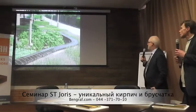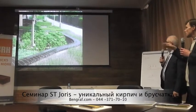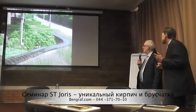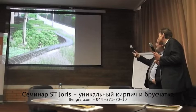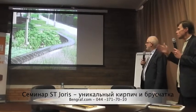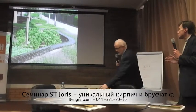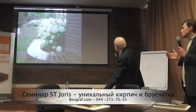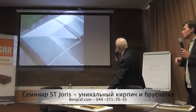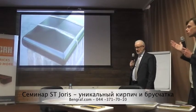Wall copings have the same problem. You keep the wall clean beneath. Wall coping elements, for example the top ones, also keep the wall clean from beneath. So we can make roundings, corner pieces, and end pieces.